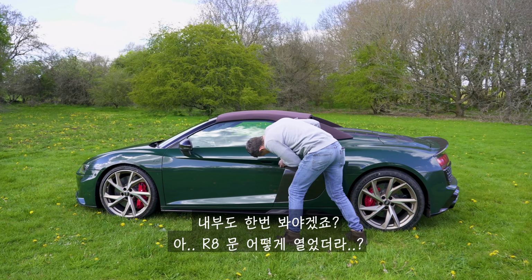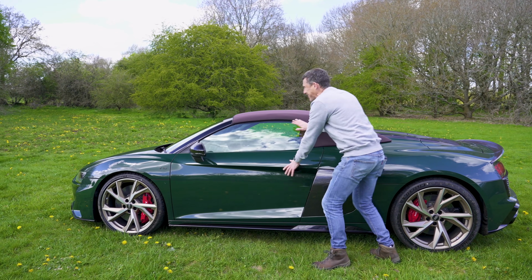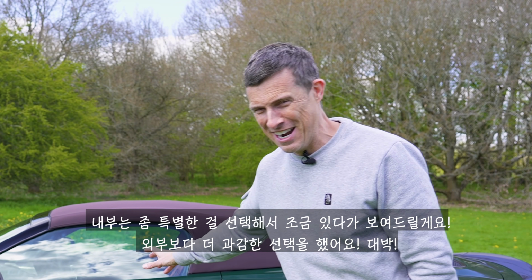I've got to check out the inside, how to get in now. I've got to remember how to get into an R8. You're going to have to wait to see the inside because I've done something special with the interior. It's even more brave than the exterior.